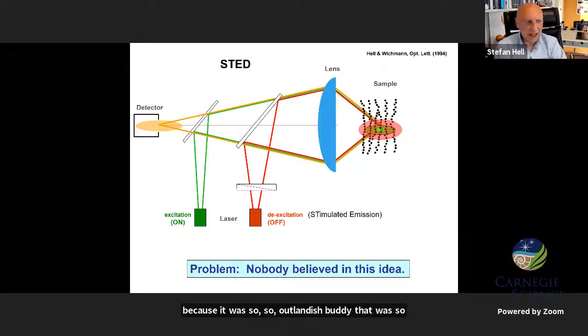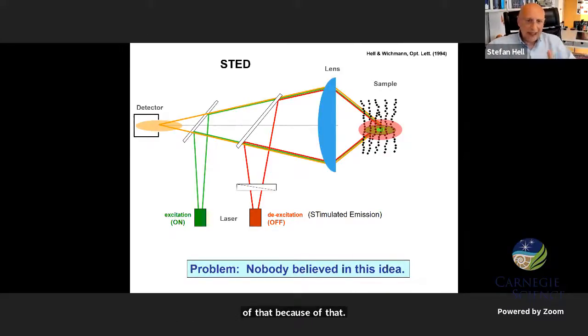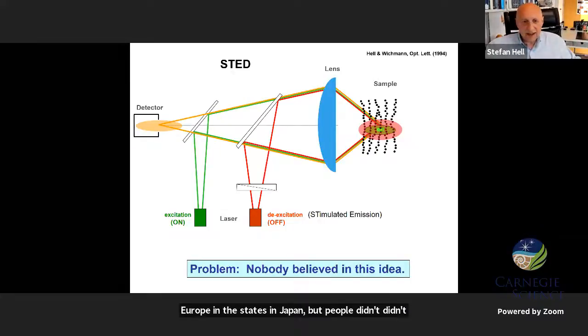I mean, overcoming the diffraction barrier. Of course, I had physical arguments, but people would say, yes, I see your points, but it will not work because of this, because of that. Basically, they found arguments why this theory is not viable in the end. And also, I didn't have the lab to do it. It could have been done in other labs, in Europe, in the States, in Japan, but people didn't do it because they felt it's not viable.